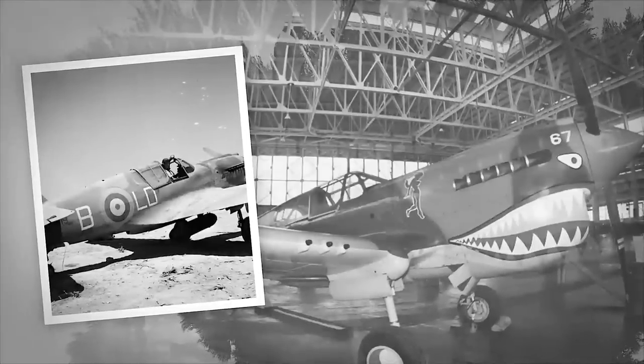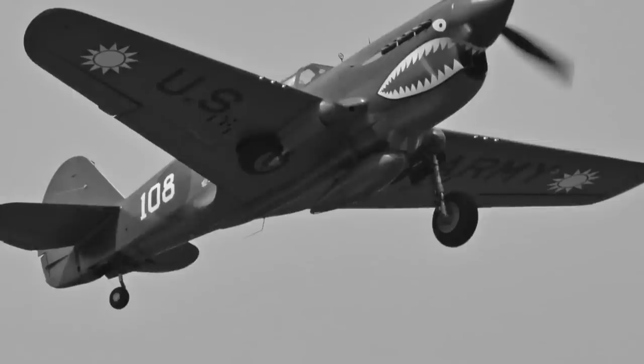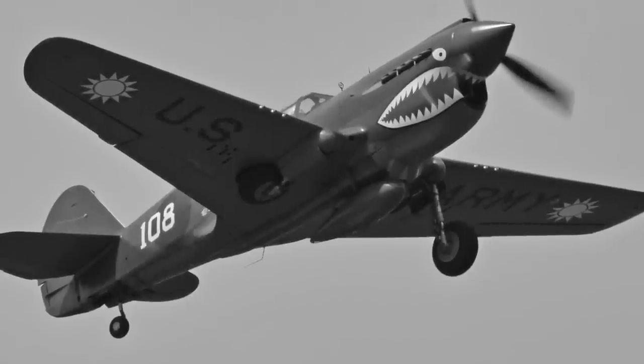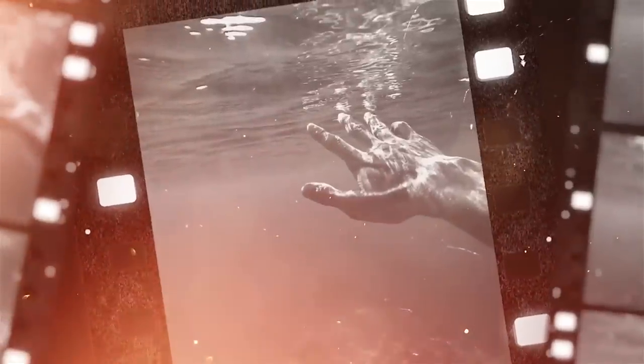The pilot flying the recently discovered P-40 was likely trying to return to his base. Due to its lack of visible damage, Yulkin believes that the pilot landed it on the water on purpose and that he might have even survived the crash.